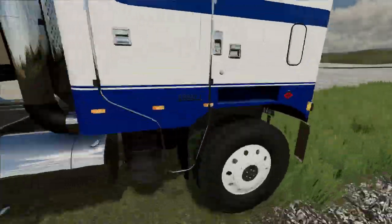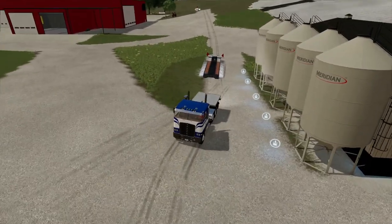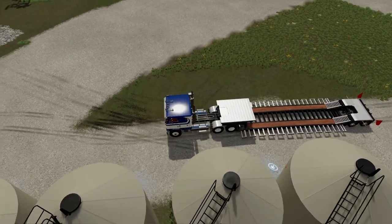Alright, so we gotta get one more tractor home, and then we can do the fun adventure of going and start planting some canola. Shot that.